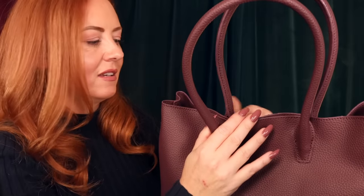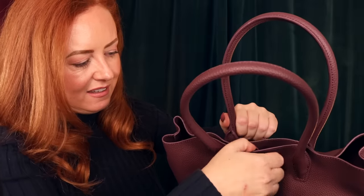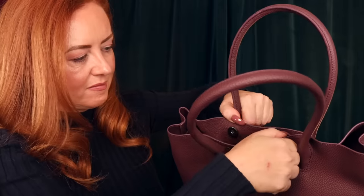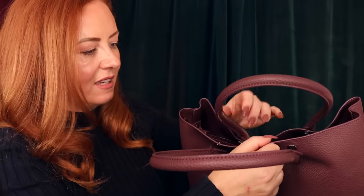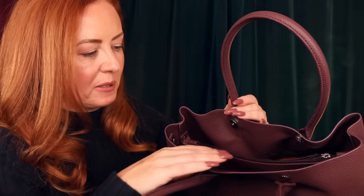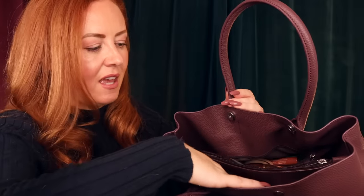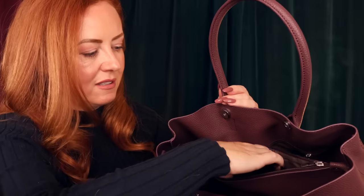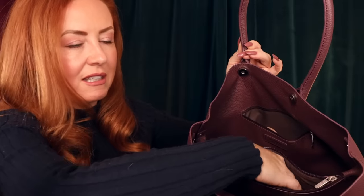So I'll open the clasps, hopefully nice and quietly. If not, there'll be a smooth fade. A main compartment, and through the middle there's a wallet pocket, and you can see the lining there. The lining is the recycled plastic and it's quite soft.